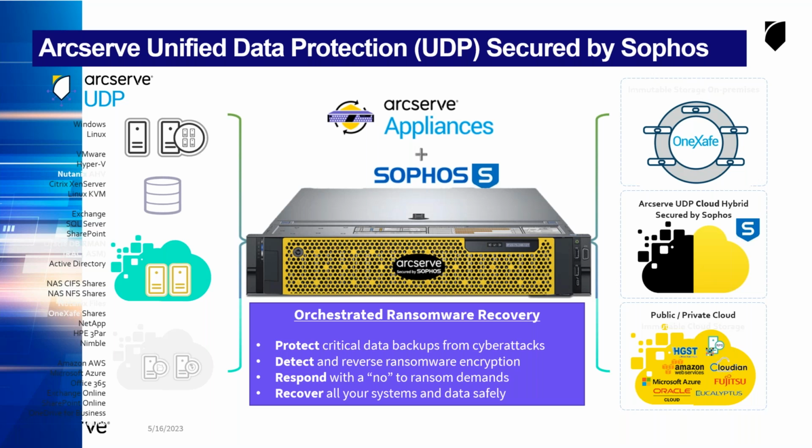These boxes come in 1U, 2U, and 7U sizes. The 2U and above have additional processors within them to be disaster recovery boxes and spin up systems directly on those. So keep that in mind too. Okay.